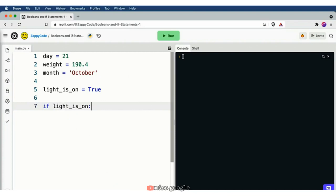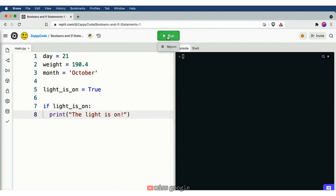And this is saying, okay, if this light is on Boolean is equal to true, then on the next line, we want to run the following code. So I'm going to print out here, and I'm going to say something like the light is on. I'm going to go ahead and run this, and I just want you to see this. When the Boolean light is on is equal to true, we see in the console it says the light is on. If I change this to false, look what happens when we run. We get nothing, which is so cool.